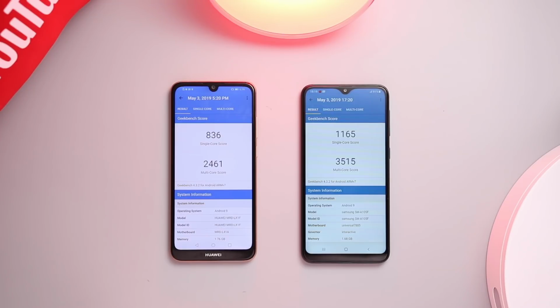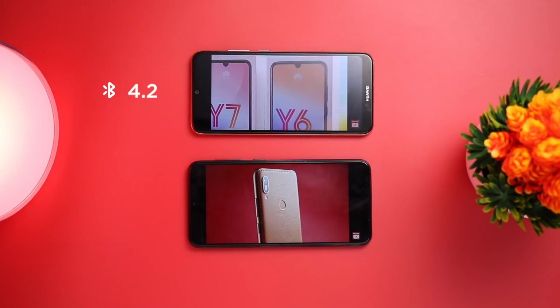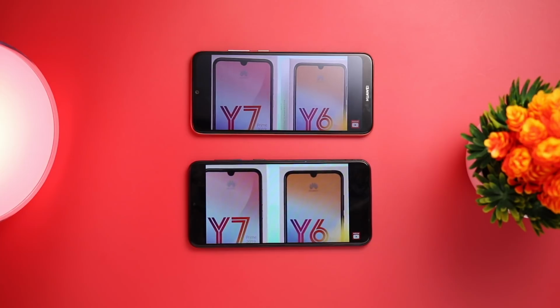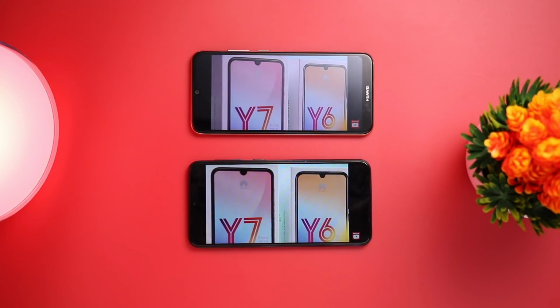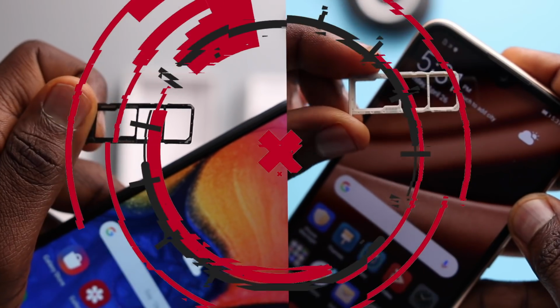This simply means that tasks will ideally load faster on the A10 due to the octa-core processor compared to the quad-core on the Y6 Prime. Other things to note are that the Y6 Prime has Bluetooth 4.2, while the A10 has Bluetooth 5.0, and they both have 4G capabilities. And in case you haven't watched any of the previous videos, they both have dual SIM slots. So now that we've concluded with that, we're jumping into the testing phase of the video.